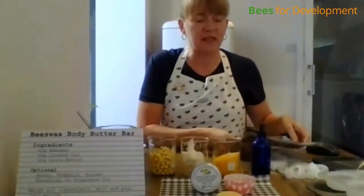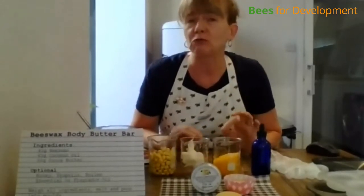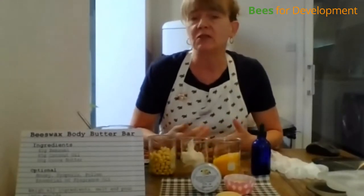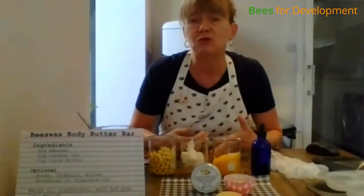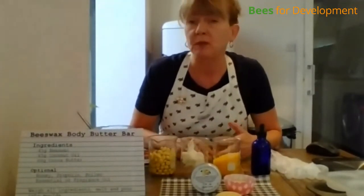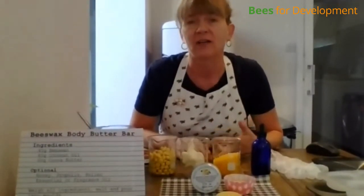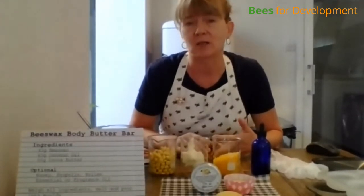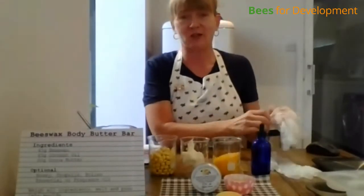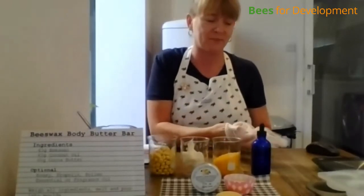So this can be made really anywhere in the world, and you don't need any special equipment to do this. What you will need is perhaps a scale, and you do need some way to melt your ingredients. This could be a microwave, it could be a stove, it can be over a fire. It doesn't matter. Any of these things will work. So I'm just going to put my gloves on and show you the product as well as how to make this and share the recipe.